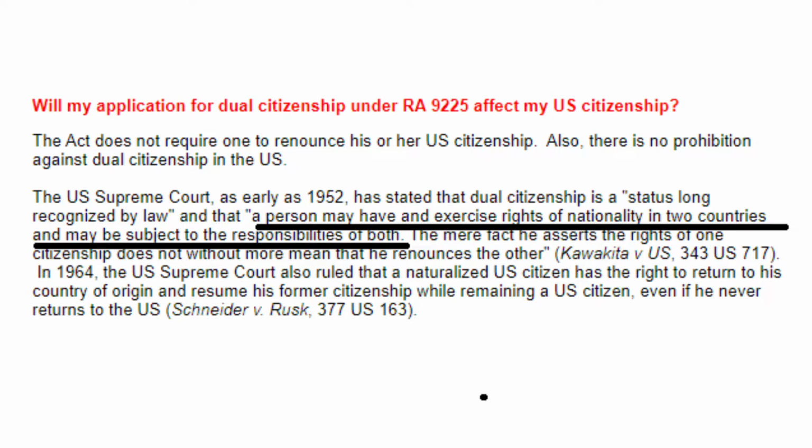So having dual citizenship does not renounce your US citizenship, because the US Supreme Court as early as 1952 stated that dual citizenship is a status long recognized by law. So it's a US law that allows its citizens to have two citizenships.